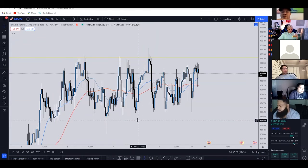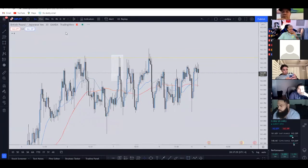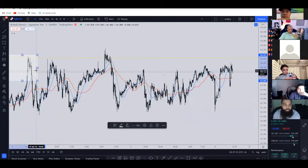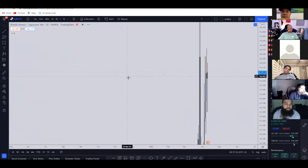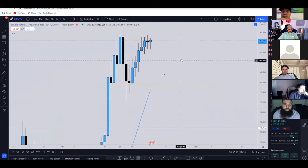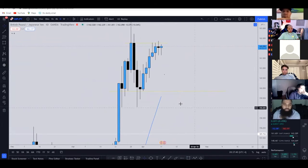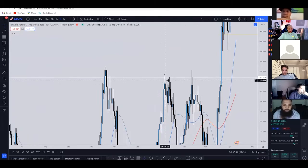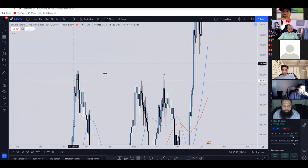Hey, Raul, how do you talk about supply and demand? How do you mark the supply and demand, by the candle body to the previous wick? My main zones, yeah. Let's say I wouldn't even want to use that as an example. Let's say I was going to draw this area as a supply and demand zone. I just kind of do it like this. Okay.